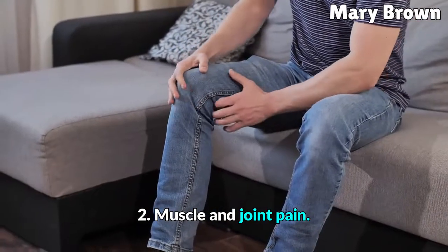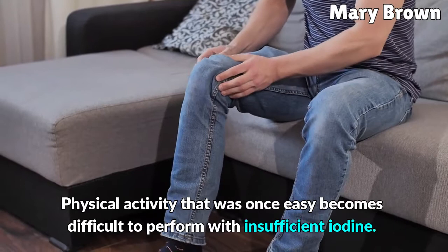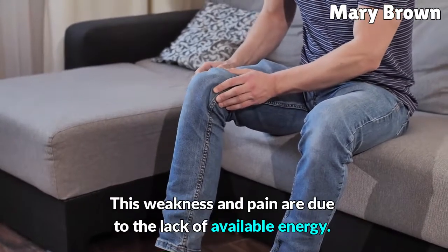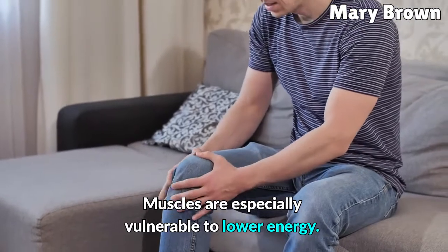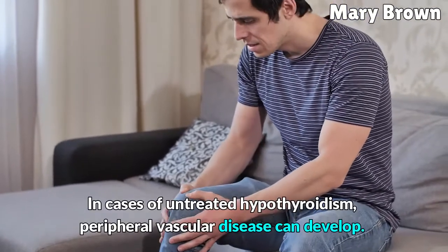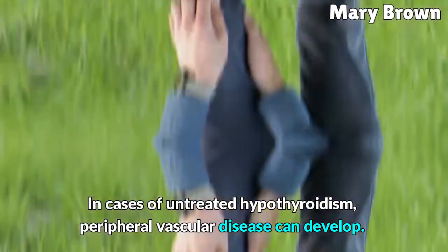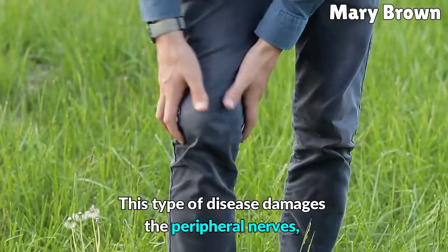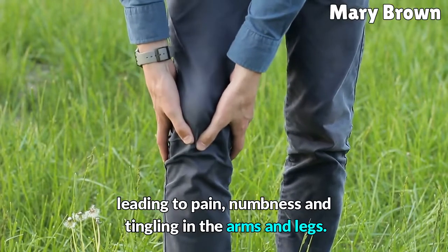2. Muscle and joint pain. Physical activity that was once easy becomes difficult to perform with insufficient iodine. This weakness and pain are due to the lack of available energy. Muscles are especially vulnerable to lower energy. In cases of untreated hypothyroidism, peripheral vascular disease can develop. This type of disease damages the peripheral nerves, leading to pain, numbness, and tingling in the arms and legs.